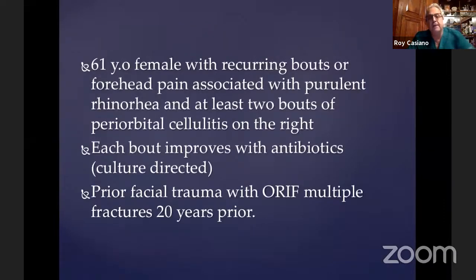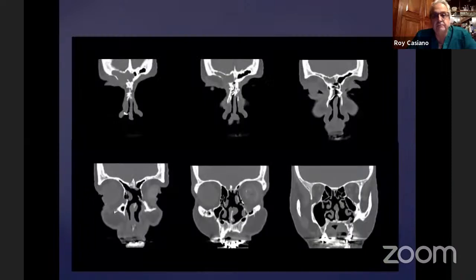So here's a patient who's 61 years old, who had bouts of forehead pain associated with purulent rhinorrhea, at least 2 bouts of periorbital cellulitis on the right side. Each bout improves with antibiotics. They are culture directed. Of interest, she's had multiple facial traumas with open reduction and multiple fractures 20 years prior.